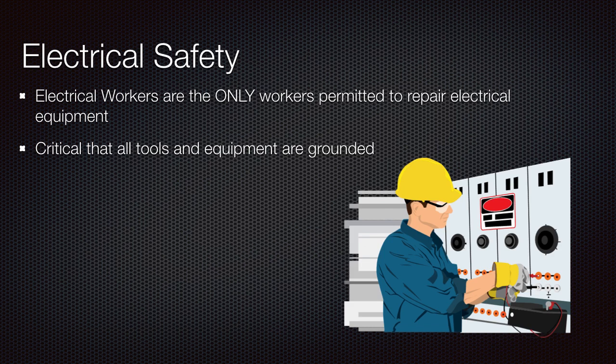When it comes to electrical safety, first and foremost, electricians are the only workers on the job site who are actually authorized to repair electrical equipment. All temporary electrical wiring should be installed and maintained by electricians in accordance with applicable codes. When it's necessary to work on energized lines and equipment, rubber gloves, blankets, mats, and other protective equipment are generally used.